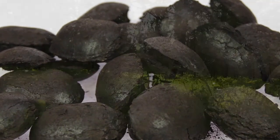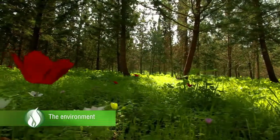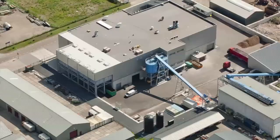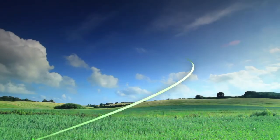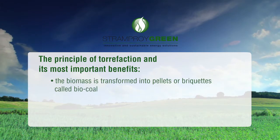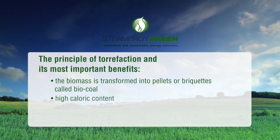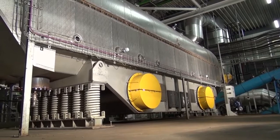The environment. Our BioCoal is environmentally friendly. The plants that we build are efficient and clean. That's why investors from around the world come and take a look at our factory almost every week. The principle of torrefaction and its most important benefits are the following. The biomass is transformed into pellets or briquettes called BioCoal, with a high calorific content. Later in this documentary, we will explain how we do this.